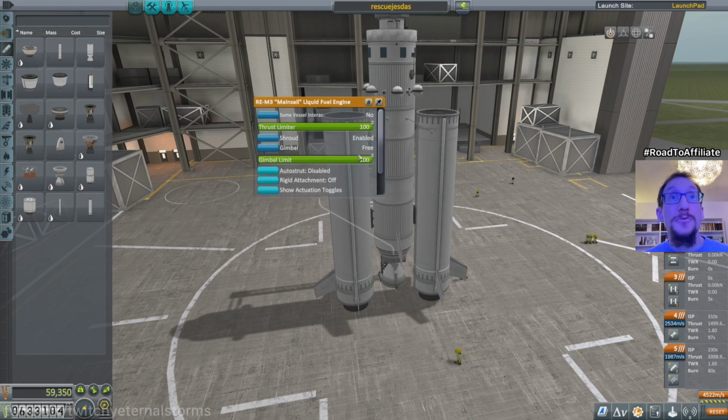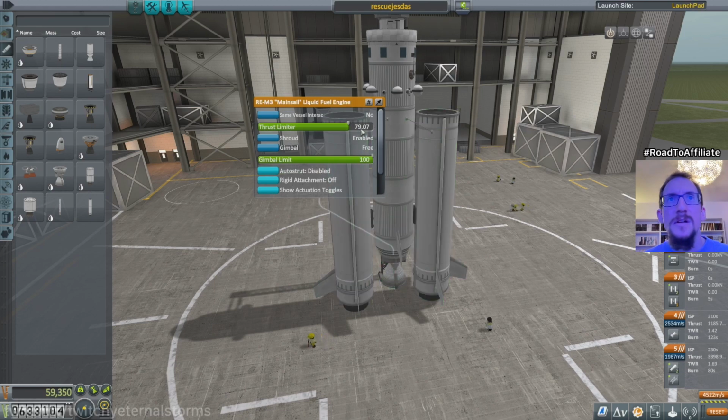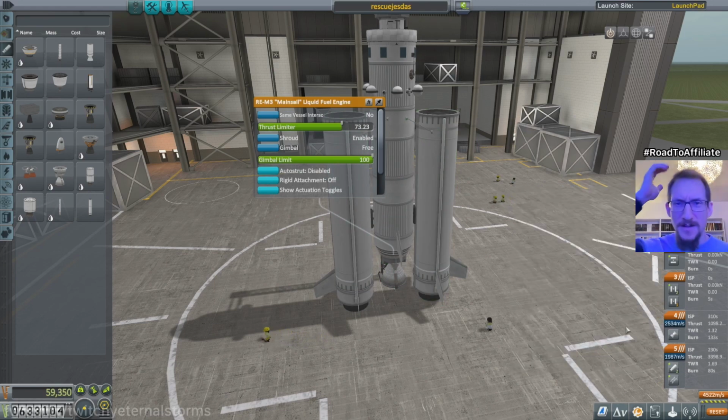1.8, which we're gonna reduce a little bit because it doesn't need to be that high. .42, I think that should be good. Maybe even a little less. I don't know how much we need once we're in the upper layer of the atmosphere here. But we'll see.